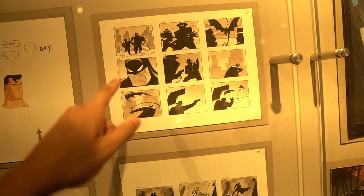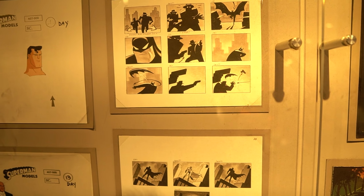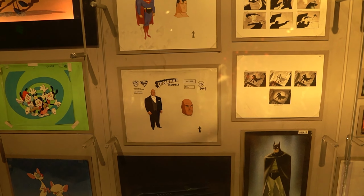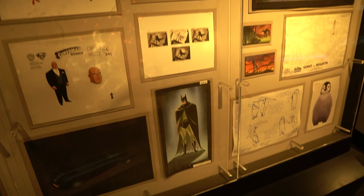I think Warner Brothers should hire me. You know, this is really cool to see. You have the opening thing for the Batman animated series as a storyboard. Yes, these are concept arts right there. Batmobile and the Batman himself, voiced by Kevin Conroy.